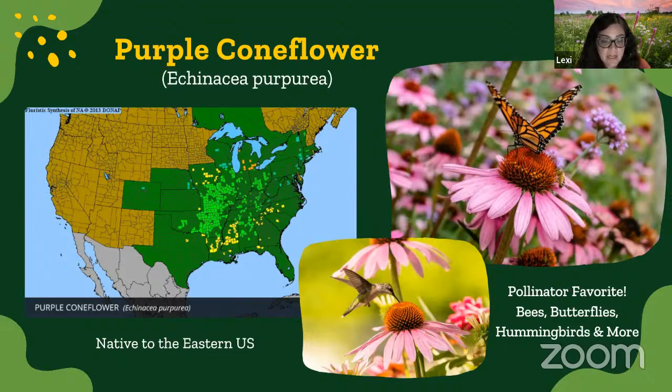And here we've got our native map, and you can see more yellow for this one where it used to be, but it's not found. So again, definitely want to plant this one. It was a really important plant for the Native Americans too, for medicinal purposes. So anytime you hear about echinacea, this is the plant, and people love to make tea out of it still.